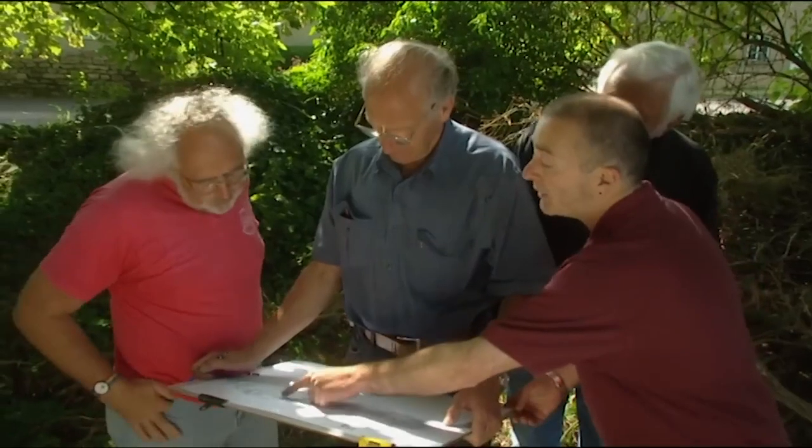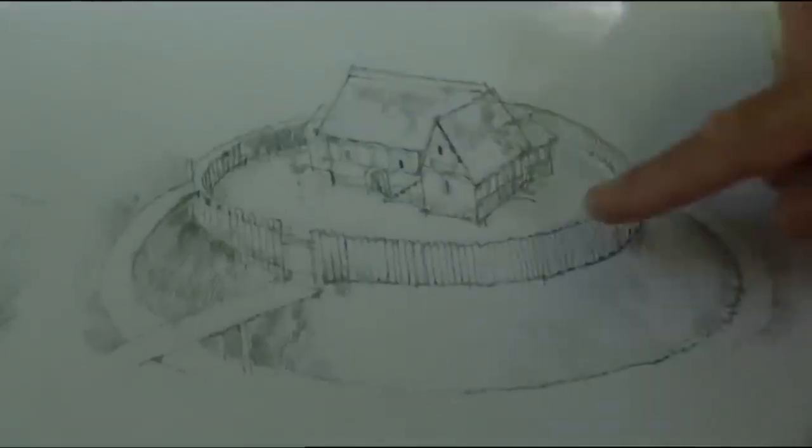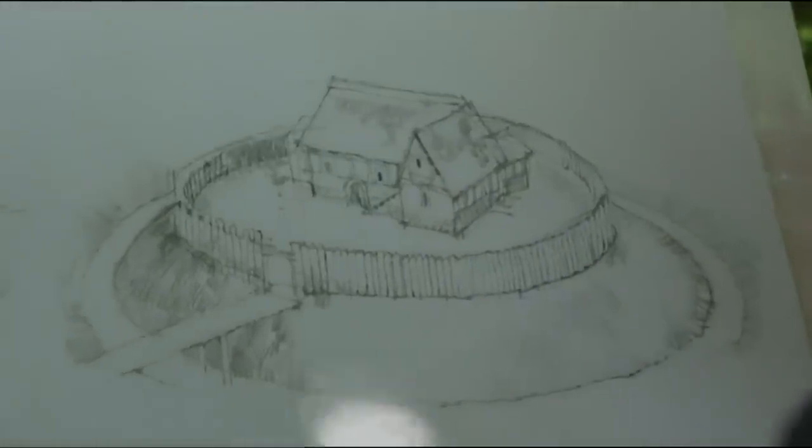So are we going to be looking for the remains of buildings up there somewhere? Yeah, we're going to be looking on the top, and we're going to be looking at the bank and ditch, because they'll tell us something about when it was built.